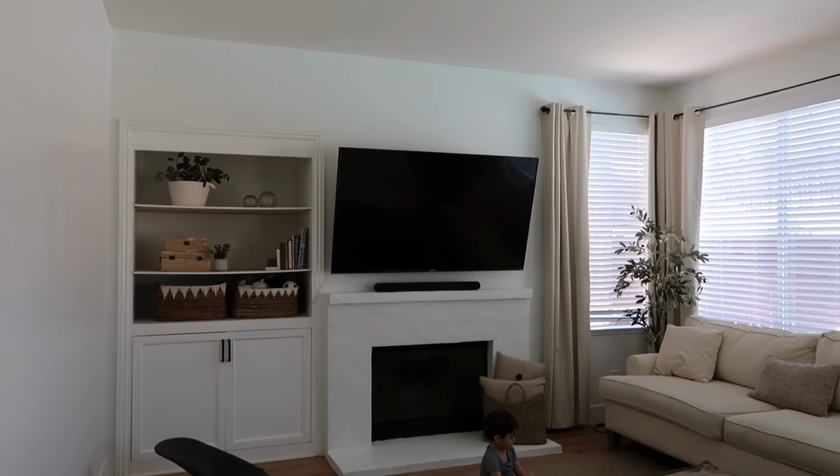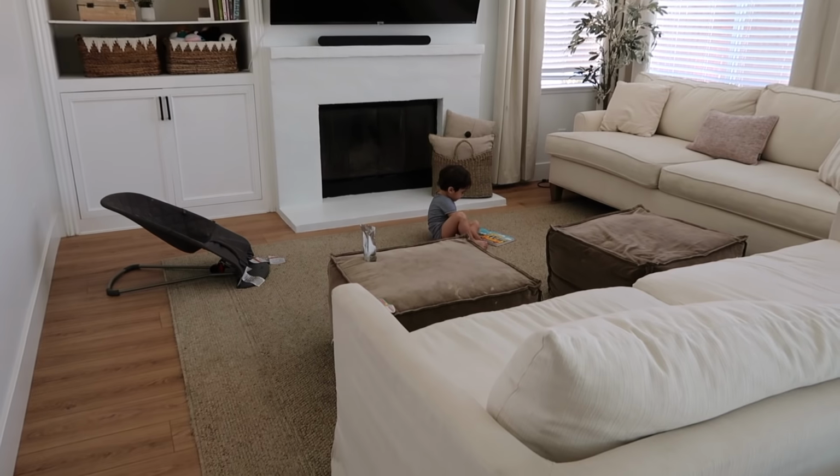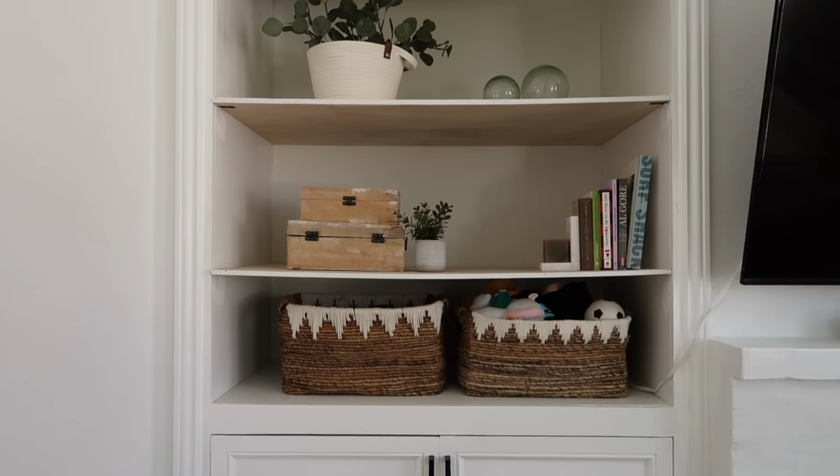And then other than that, there's not really much in here. I have two big ottomans from our house. I just have this beautiful little seagrass basket from Target with two pillows in it. And then the built-in is still in the works as well. But pretty much here I just have two baskets.